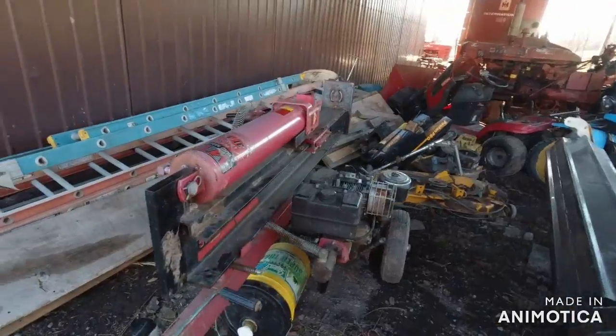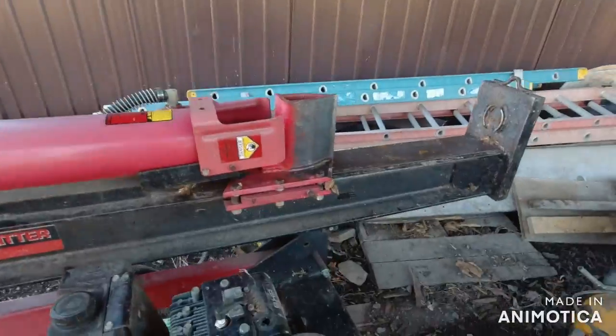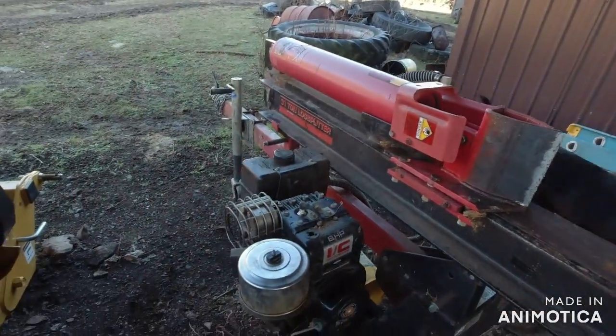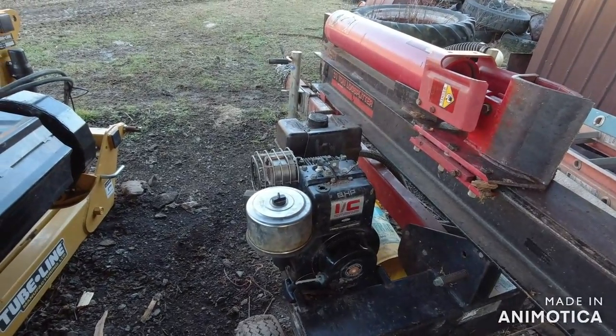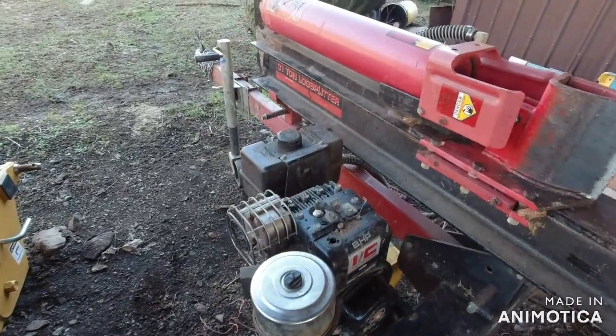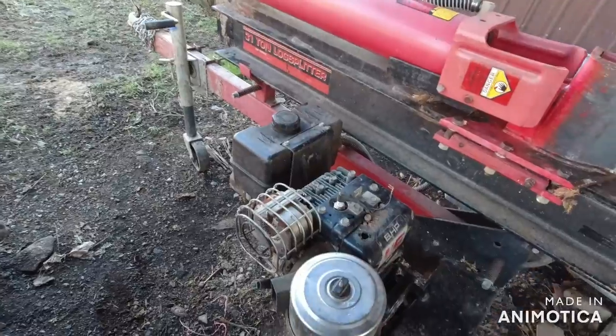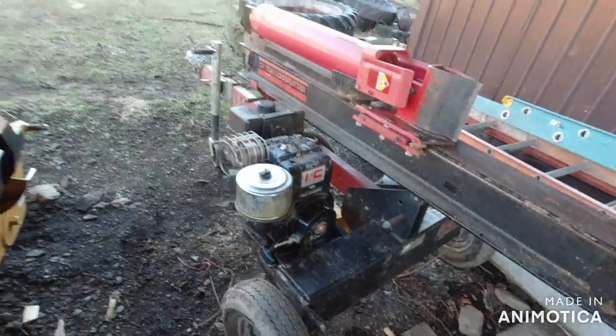Here we got an MTD Yard Machine log splitter. I love these old Briggs & Stratton engines, but this engine, I hate this thing so much. It should be rebuilt. The engine's pretty much junk. I hate it. It runs good when it's running and stuff, but I don't like it.